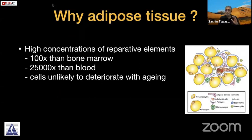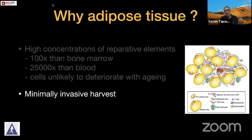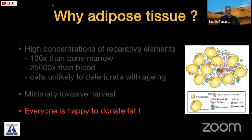So adipose tissue is one such important source of medicinal signaling cells. Of course, it is more commonly seen, and you have higher concentrations of these cells in adipose tissue, more than bone marrow and more than blood. And of course, it lends itself to minimally invasive harvest, and that's why adipose tissue probably is going popular in this MSC bracket. And of course, a person like me is happy to donate fat anytime that you ask for it.